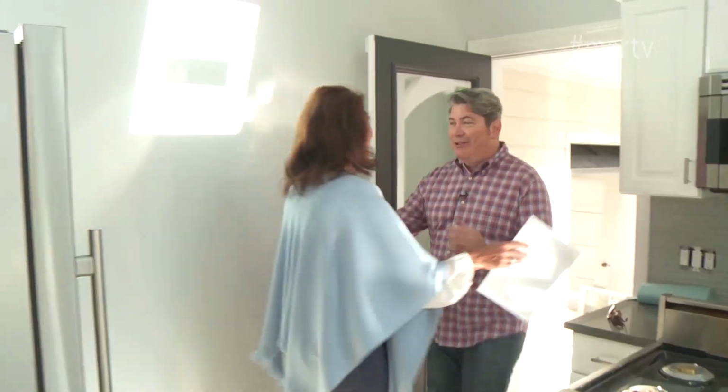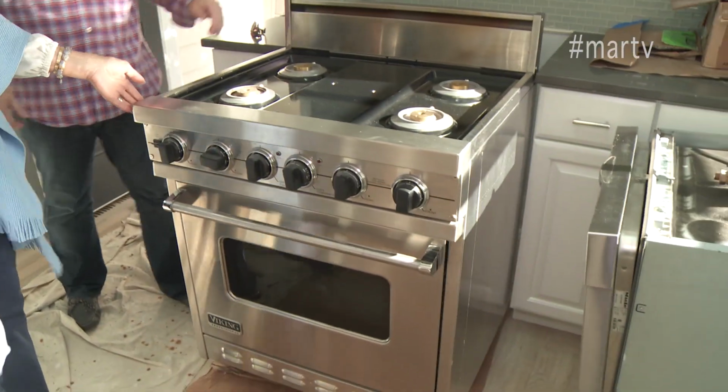Hey, how are you? Good, nice to see you. Welcome. Thank you. I want to have a look, check it out. Yeah, big difference. Wow, this looks a little familiar. Exactly, here it is, the recycled stove. Oh my gosh, it's fantastic.